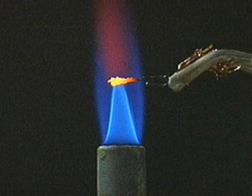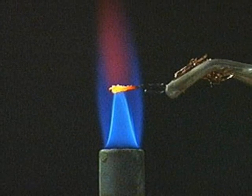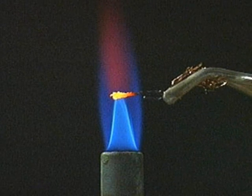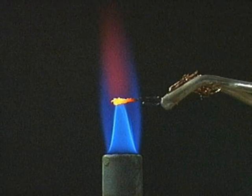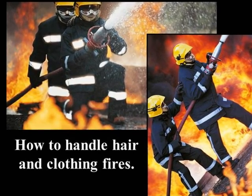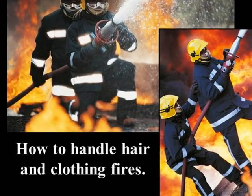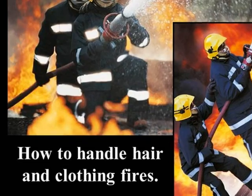At times in chemistry, we are certainly going to be using the Bunsen burner and have open flames. You've already had a chance to practice your safety with that in lab, but it will be an ongoing part of your chemistry education. The most common fires that happen in the chemistry laboratory involve hair and clothing. We will discuss how to safely handle these small emergencies next time in class.